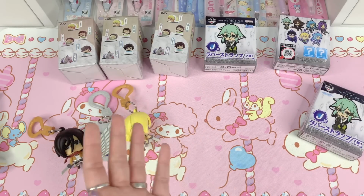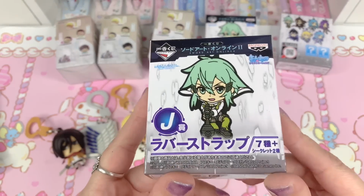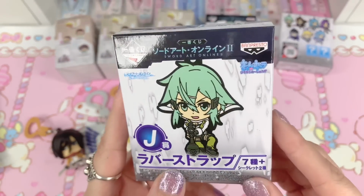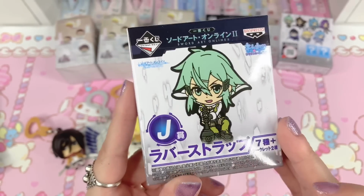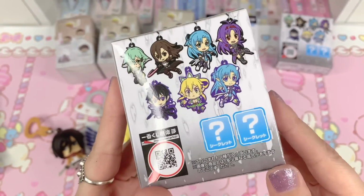All right. So the second boxes that I want to open are these Sword Art Online boxes. And I think these are just really pretty boxes. And these are going to be rubber strap charms with the little clasp. So yeah, these are really pretty.